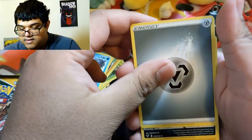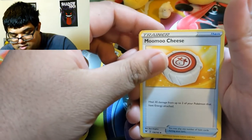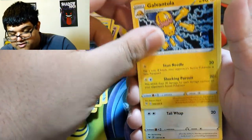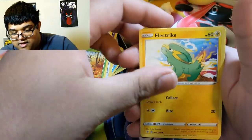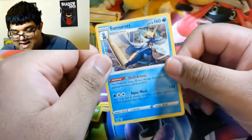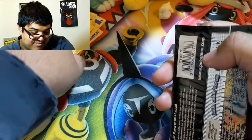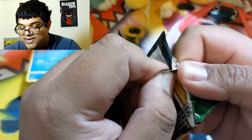Let's see. Steel Energy. Sableye, Galvantula, Eevee, Seedot, Electrike, Clefairy, Phanpy, Yanmega. And a Samurai. Okay. We are not having the best of luck. Not even one single holo rare. Not our best day, guys, but that's okay.